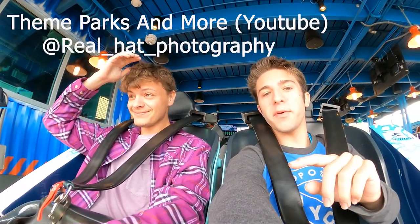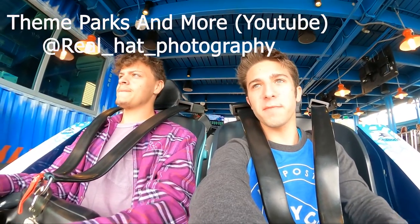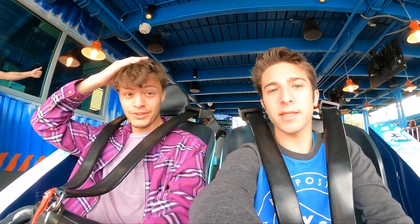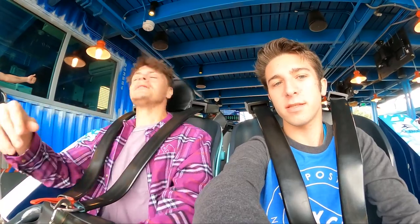So we have Colin and I over here, Theme Parks and More, and the Real Hat Photographer. I've ridden Icebreaker before, but he hasn't. This is going to be his first time on it. It's going to be fun. So we're in the front row. We're going to see his genuine reaction to the ride. He has not been on it. So let's see what he thinks.